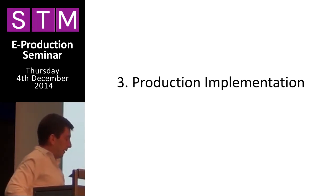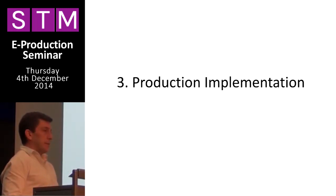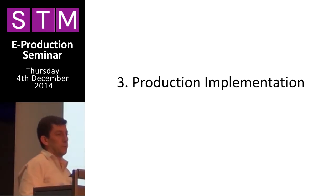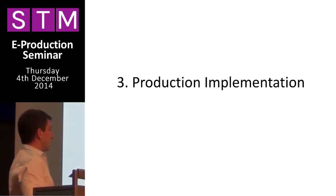So production implementation. There's a couple of things here. As we said in the previous slide, there's incremental capability we want to realize here. So we've done a couple of key things that are in place now. We now have a full knowledge store in place that's integrated to our production workflow. Every single article that we publish goes through a basic enrichment process now to generate a semantic fingerprint for that. And that all resides in our knowledge store. That's one key part of production implementation.